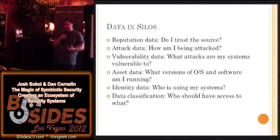This is all data where if you buy a single tool that does not have these provider and consumer capabilities, this is data that just sits in a silo. It's data that is useful within that silo, but think about if this data were to break out of that silo and your IPS tool was able to have all of this functionality. That becomes infinitely more valuable to us.